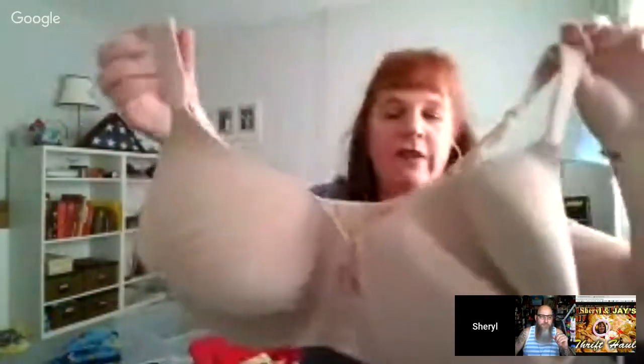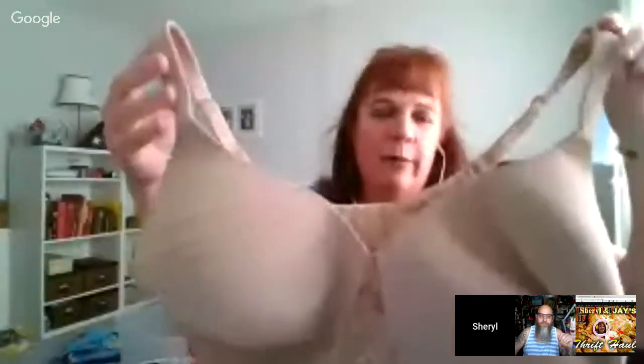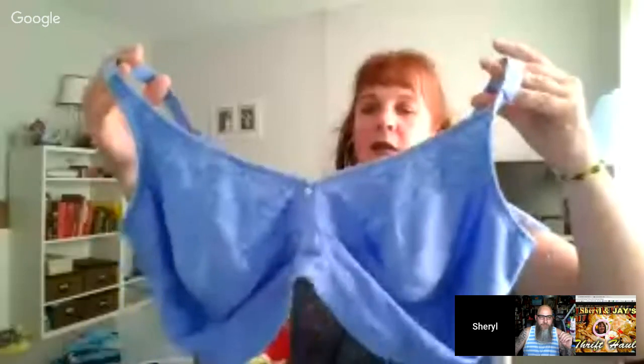And this one, what is this? This is called Leading Lady. This was a 44G. Again, I try to look for brighter colors, but if all I can get is beige, white, or black, then I'll buy them. But I know you have said in the past that pretty colors or lacier things tend to be better sellers. I did get a blue one.